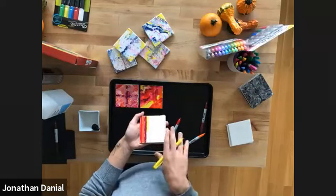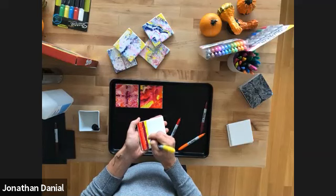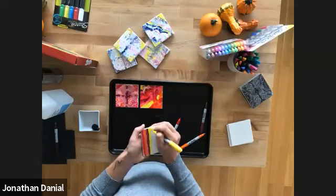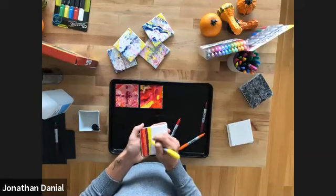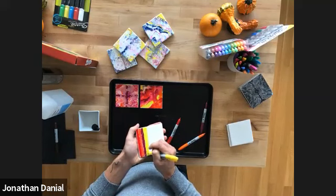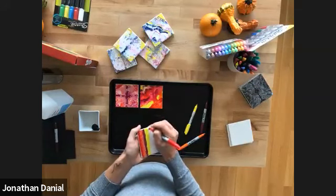So on this tile again, I'm just doing straight lines down, alternating the colors. Do some thicker bands, some narrow bands. Stick yellow there. Go back to red.